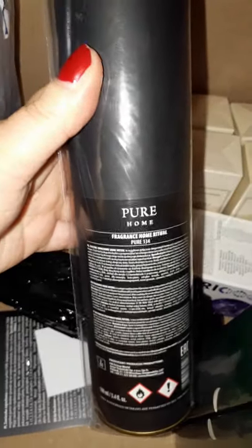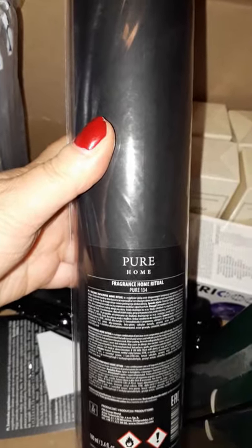I've ordered this one because I think it's quite unisex, like for home. It's actually a really nice scent. So I'm really excited to try this. I'll open it later.